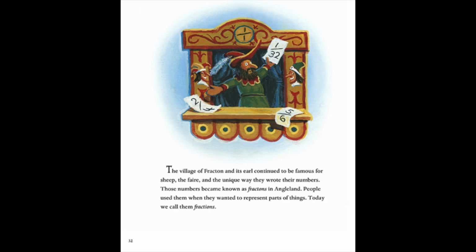The village of Fractions and its Earl continued to be famous for sheep, the fair, and the unique way they wrote their numbers. Those numbers became known as fractions in Angleland. People today use them when they want to represent parts of things. Today, we call them fractions.